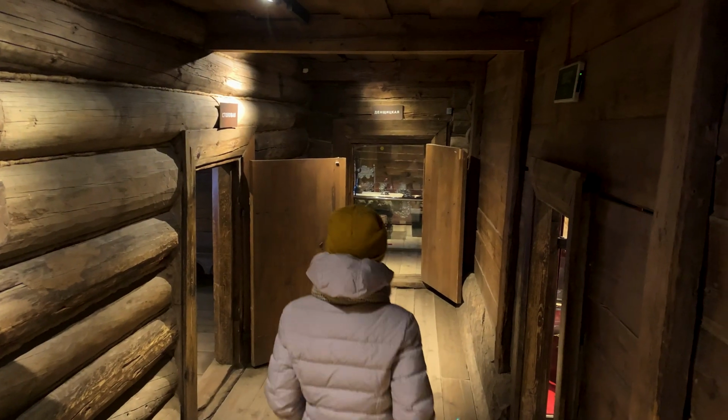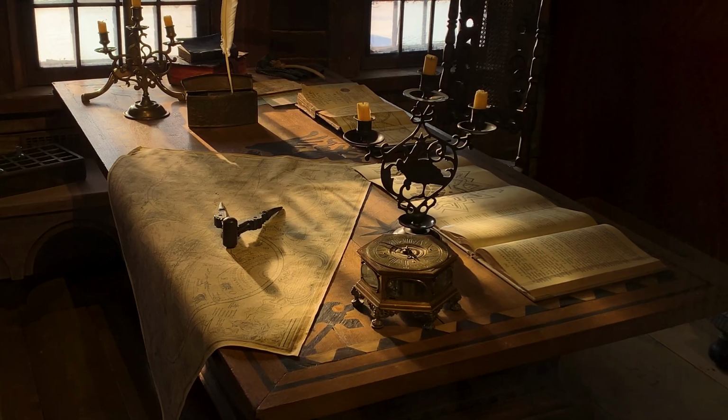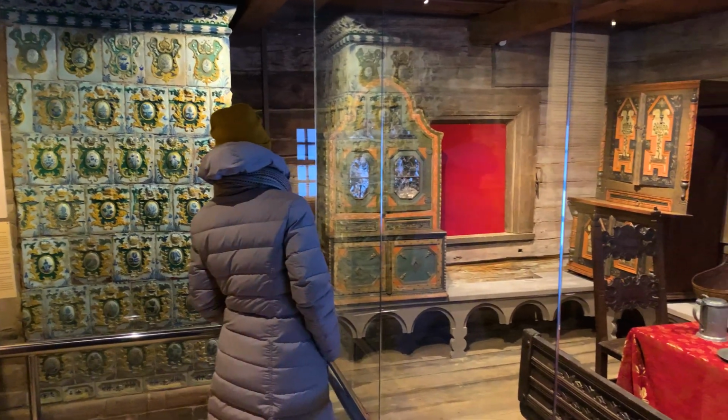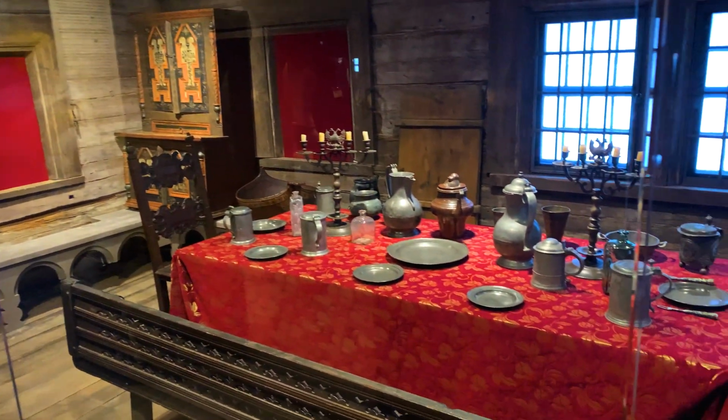And that's the cool thing about this park. You're walking on the floor that he walked on. You're looking at the maps he used to learn cartography, and even seeing the icons that he prayed to daily. I don't know about you guys, but for me, I think that's pretty cool.